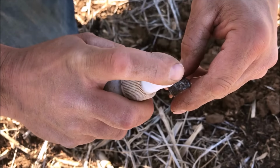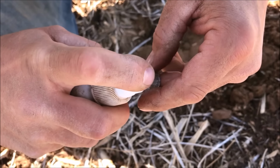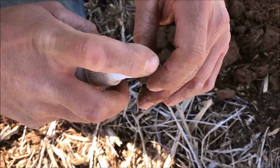Whoa, it has like a pistareen back. Yeah, it might be a pistareen. That's 1 Real size though, Joe.